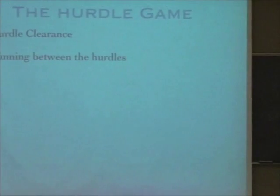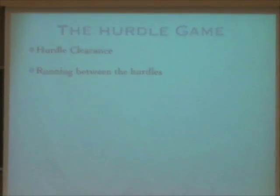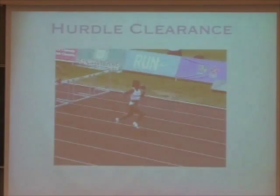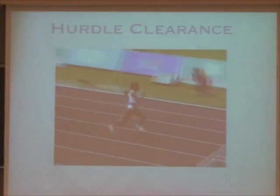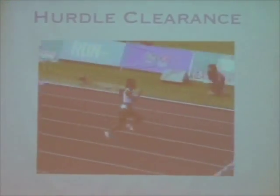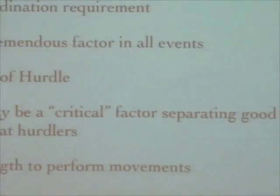So in this part of the hurdle game, we want to take a look at the actual hurdle clearance and how that affects the run between the hurdles. We're going to look at this action that every hurdler performs basically 10 times during the race: the approach run into the hurdle, the clearance of the hurdle, and the run off of the hurdle. Now we're going to take a look at each one of those steps and what's occurring.